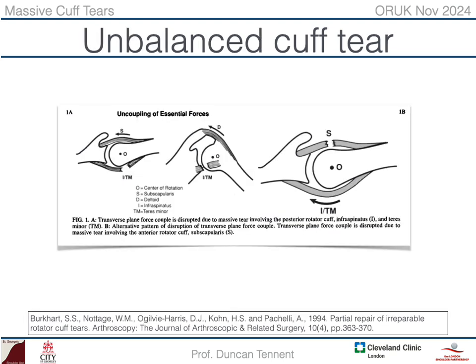The tear becomes unbalanced if the force couples aren't the same. So either that's subscapularis and infraspinatus are unbalanced, or you don't have the superior control, any one of these, and the shoulder then doesn't move with any sort of control, and you get the symptoms. So if your rotator cuff tear goes from balanced to unbalanced, you become symptomatic. And if you can't reconstruct the balanced form, then probably whatever you do is going to fail.